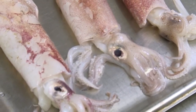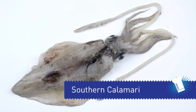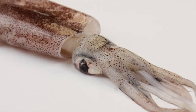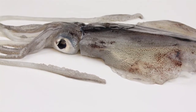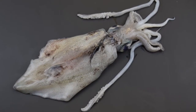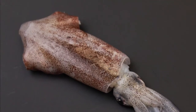Supply chain. There are 5 major types of squid and calamari caught in Australian waters. These are the northern and southern calamari, the arrow squid, the southern squid, and the loligo squid. Squid and calamari often get mixed up and are grouped under the one heading, calamari. The difference between squid and calamari is around the length of the wing flap along the body. Full length is calamari, shortened length is squid.